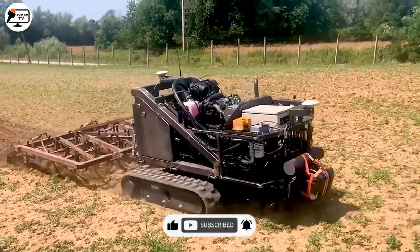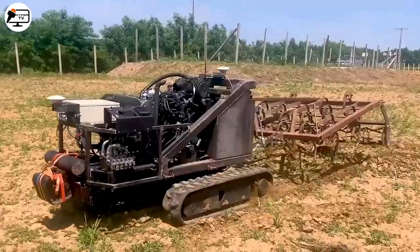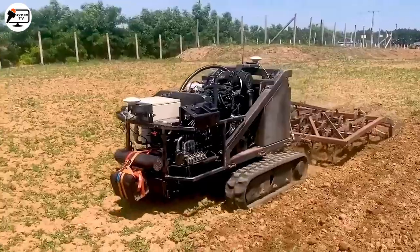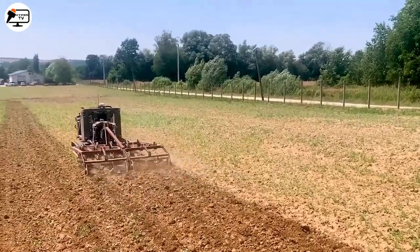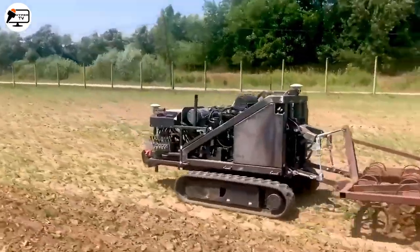Let's turn our gaze now to Poland, where a farmer's ingenuity has given birth to a one-of-a-kind creation. He's designed a robot, breathing new life into the engine of a small, discarded car, capable of a staggering 248 horsepower. Thanks to the farmer's keen intellect and innovative spirit, we're witnessing farming in the age of robots.